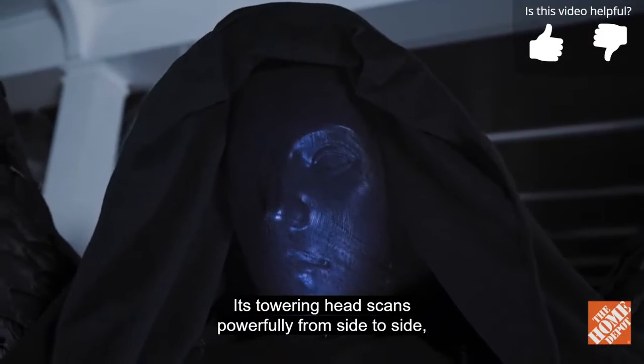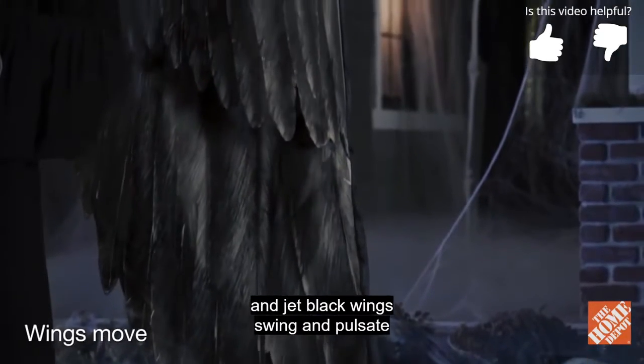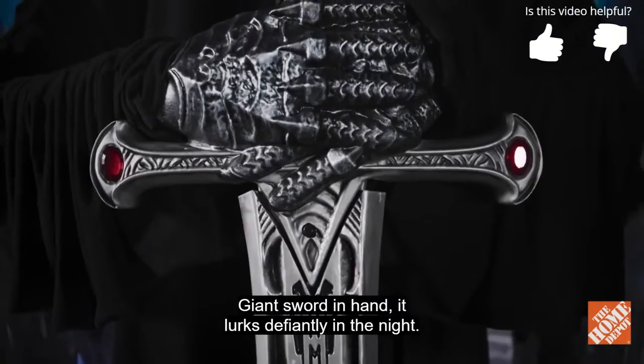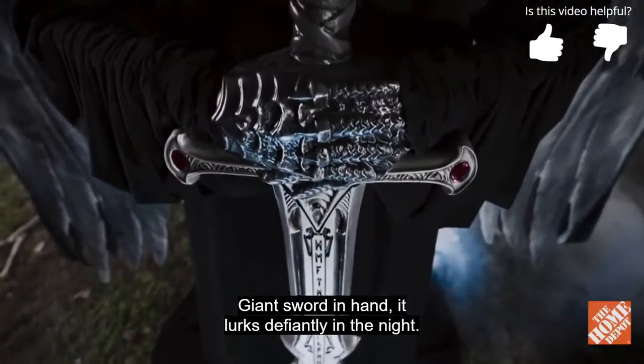Its towering head scans powerfully from side to side, and jet-black wings swing and pulsate with eerie changing colors. Giant sword in hand, it lurks defiantly in the night.